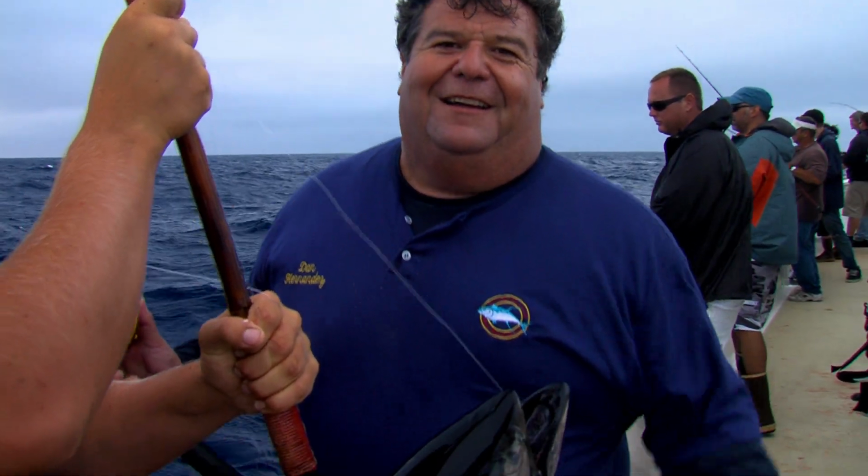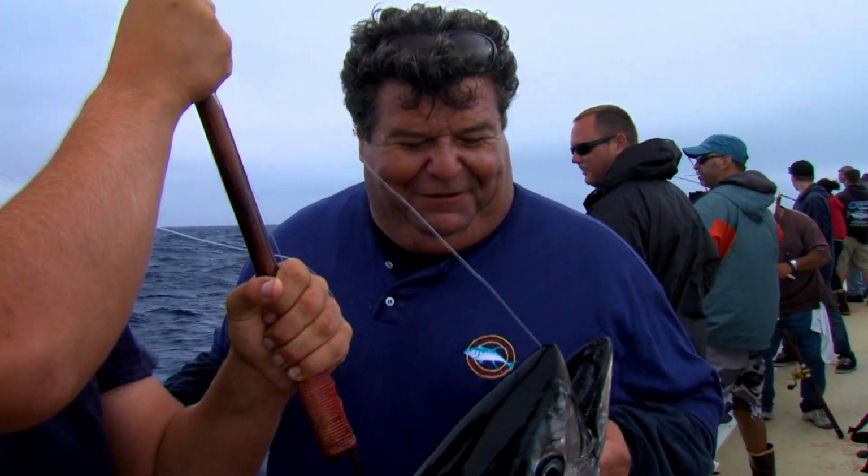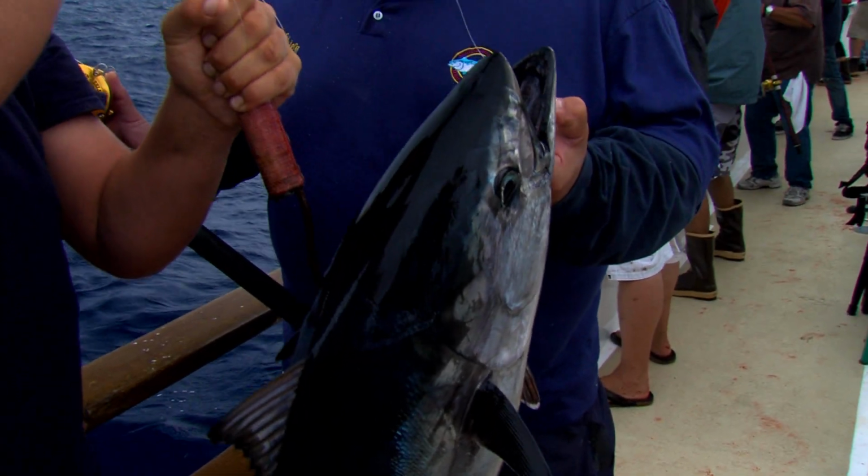Looking for bluefin tuna, yellowtail, Dorado. Maybe we'll see an albacore or yellowfin. Who knows? Yeah, maybe some skipjack. Yeah, hopefully we don't get skipjack. But this is a nice bluefin. We're doing pretty good here.